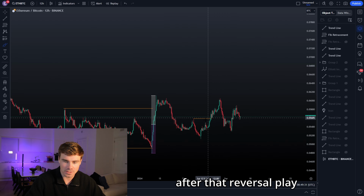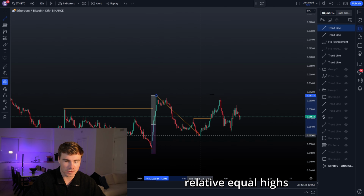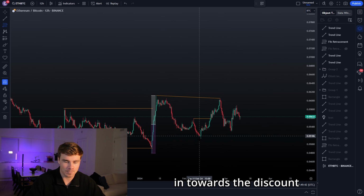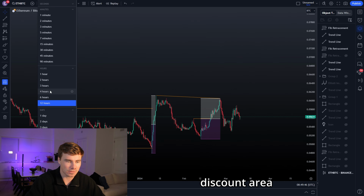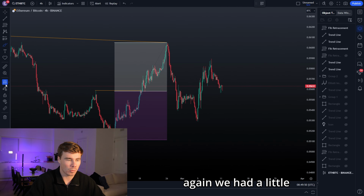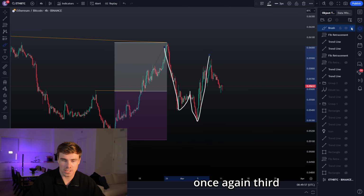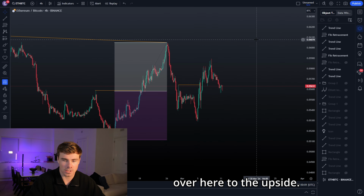Then after that reversal play, once again we push up. We create relative equal highs over here, engineering some buy side liquidity, and then once again the price retraces back in towards the discount area. Inside of the discount area, if we then move to the 4-hourly time frame, we can see once again we had a little bit of a local downtrend, from a low, lower high, lower low, higher high. Once again, third reversal structure being confirmed over here to the upside.